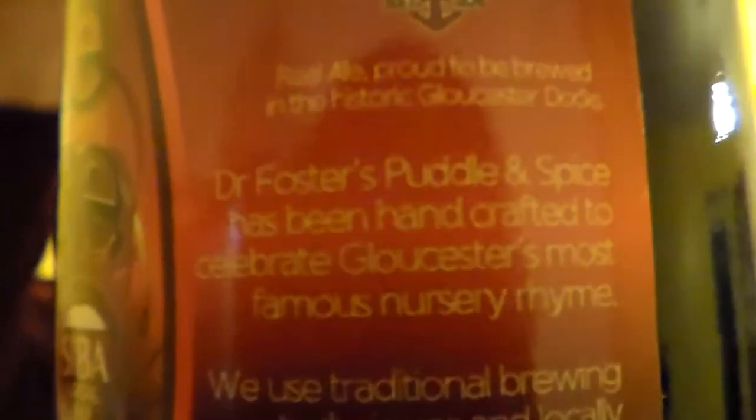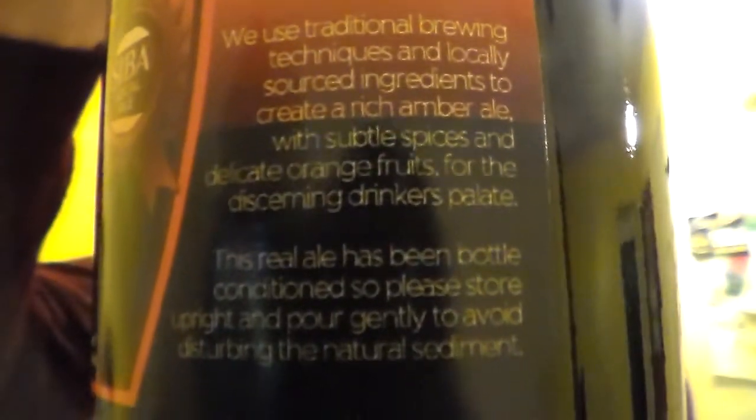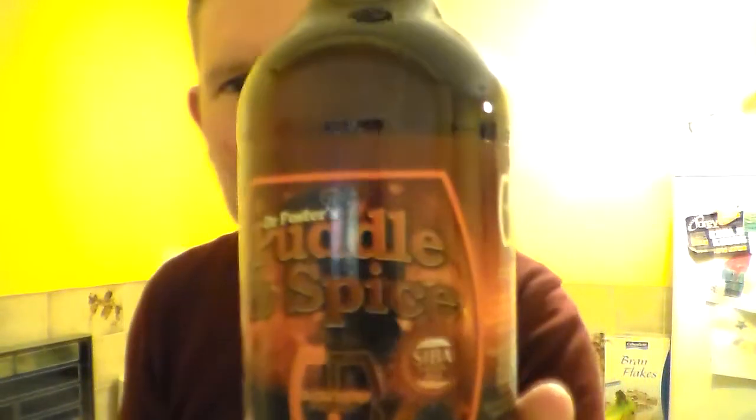Oh, come on, zoom in. I'll try and get it so that you can read what's on there. There we go. Once again, apologies for the lighting in this video. Hopefully, with the spring coming, I'll have some light outside, so I'll be able to review back out in the conservatory again. It's a 500ml bottle coming in at 4.7% ABV. Dr. Foster's Puddle and Spice.